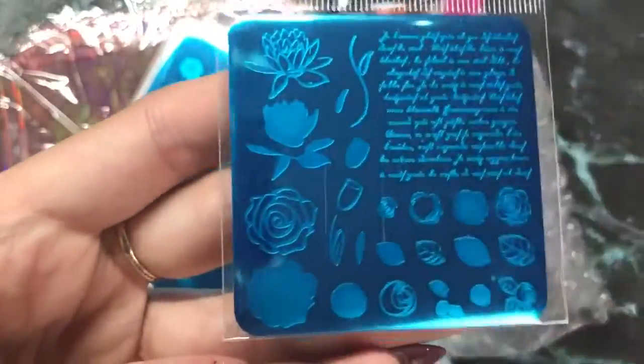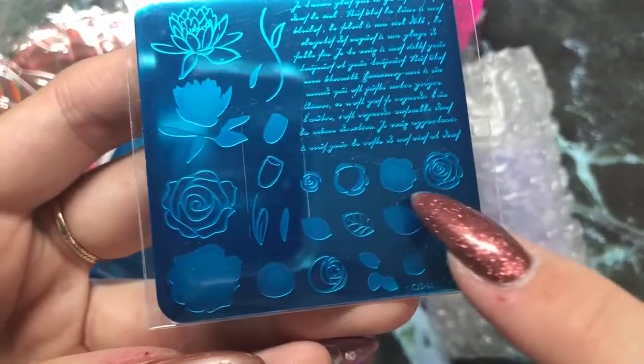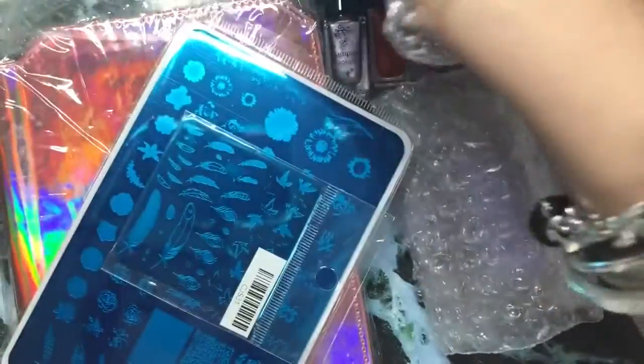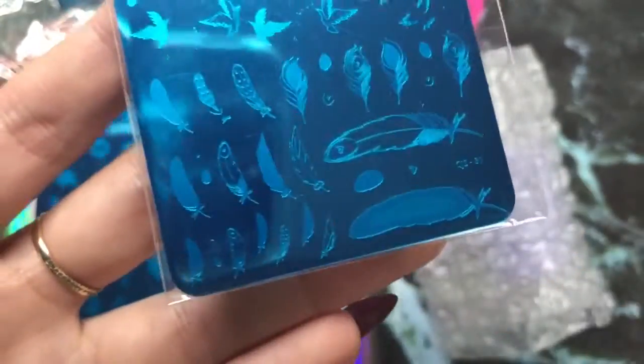Now, the main reason I picked up this was for this lettering here. I haven't got any stamping plate with that. I thought it would look beautiful. And again here, you would stamp this one first, then that one, then this one. It would create a layered, multicolored stamping effect. And this one, I got purely for the feathers. They're beautiful, and double stamped, that is gonna look stunning.